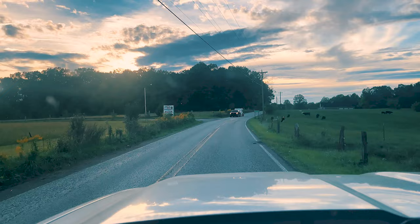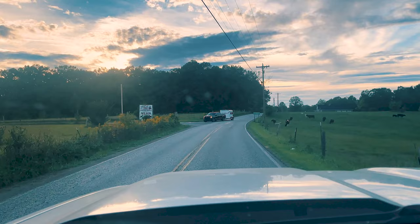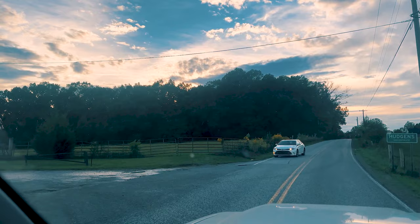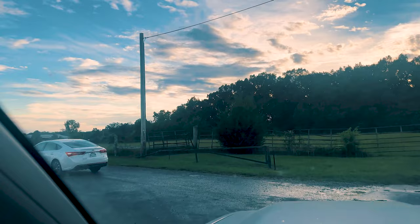All right, we are just pulling into the auction. You can see a trailer there, probably has a horse or two in it. And we're gonna let this car go through. There's a lot of people here tonight, just like there usually is. And hopefully we can save a lot of horses. I don't know exactly how many are here yet, but we're gonna go find out.